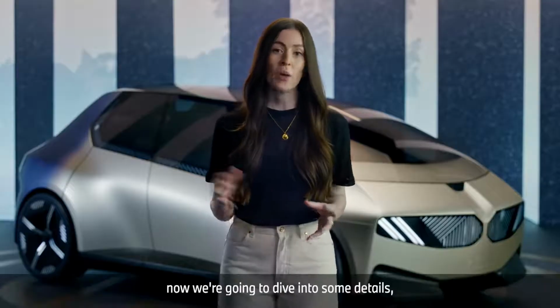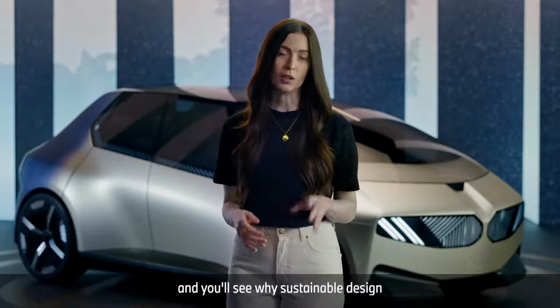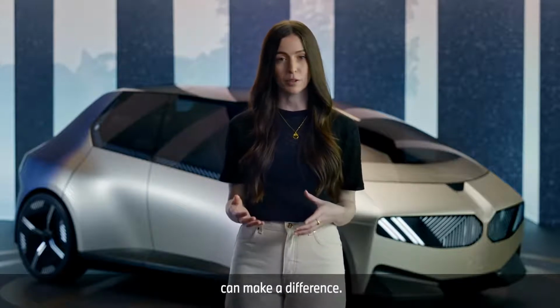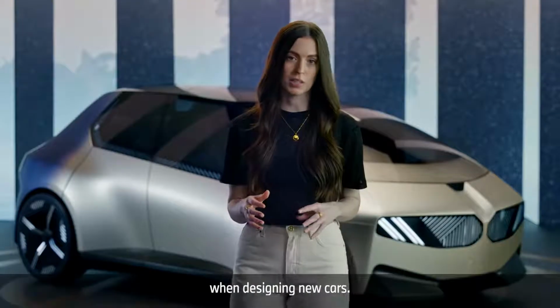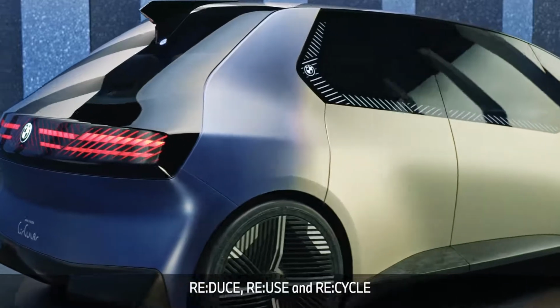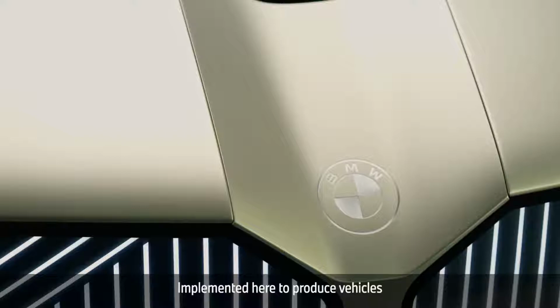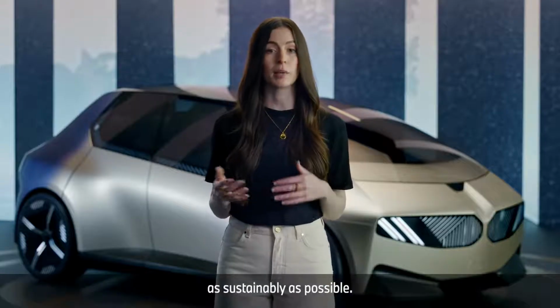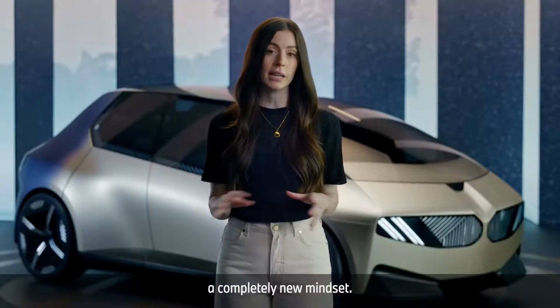Okay then, now we're going to dive into some details, get into the nitty-gritty, but stay with me and you'll see where sustainable design can make a difference. BMW focuses on the following principles when designing new cars. Rethink is the overarching idea. Reduce, reuse and recycle are the principles we all know and love, implemented here to produce vehicles as sustainably as possible. With Rethink, BMW establishes a completely new mindset.